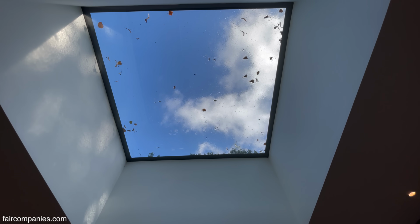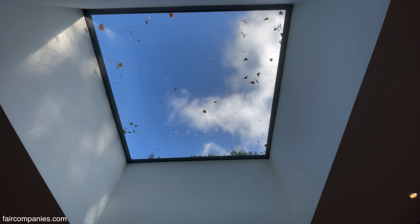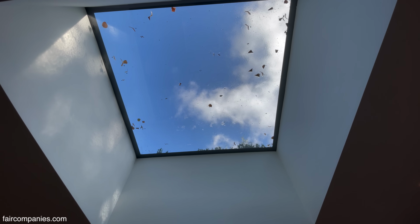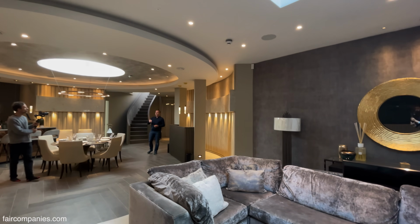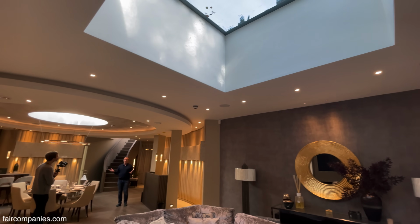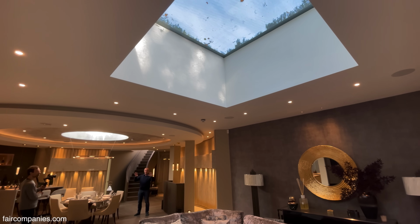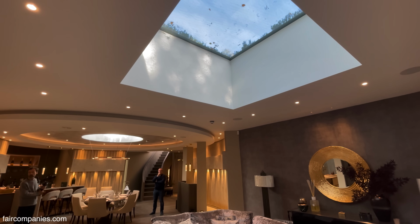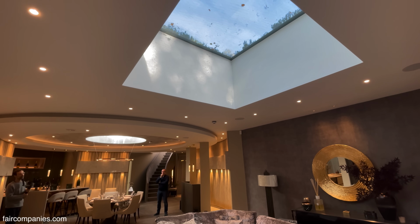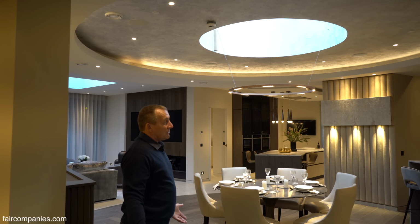No. I would actually go as far as to say that if you teleported someone into here, I don't think they would think they were underground. If you were standing here, would you really think that you're looking at windows? Would you actually think that you're underground here? I'm not sure you would. I think the ceiling height is critical. And then of course the light.